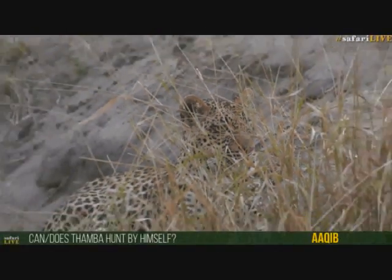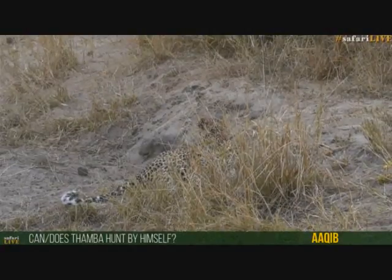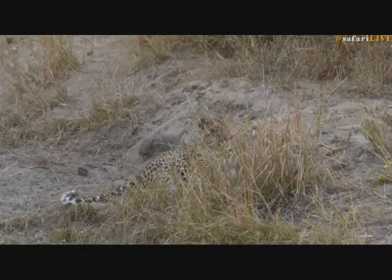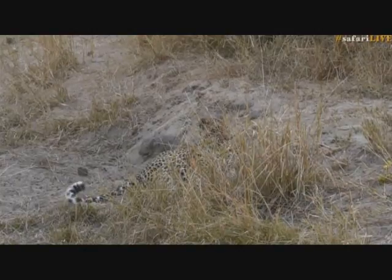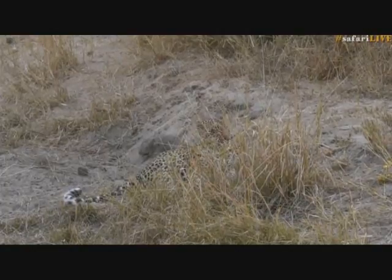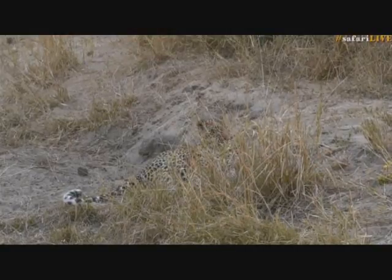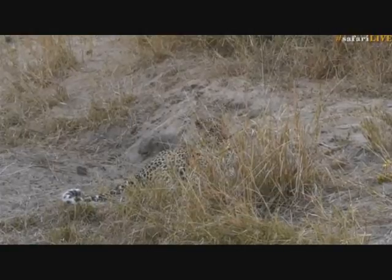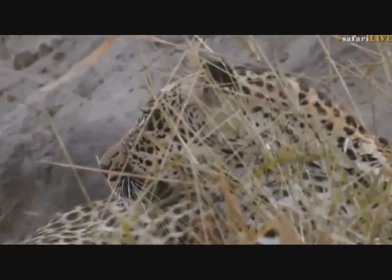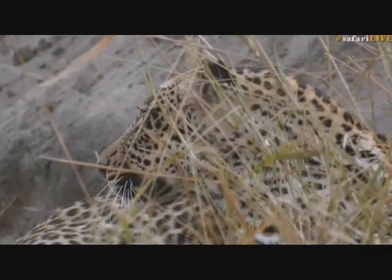You're wondering if Thamba hunts by himself yet. Well, I'm not 100% sure, and unfortunately I've never seen him with a kill of his own. I would imagine he does hunt for himself. I imagine he's killed a few francolins and maybe some small lizards and birds and those kind of things, but in terms of bigger animals, no idea. Unfortunately, I haven't seen him hunting anything yet, and we haven't seen him on a carcass by himself with no sign of mom, so difficult to say. It's whether or not he has hunted. I would imagine though that the answer is probably no, he hasn't hunted anything of his own just yet.